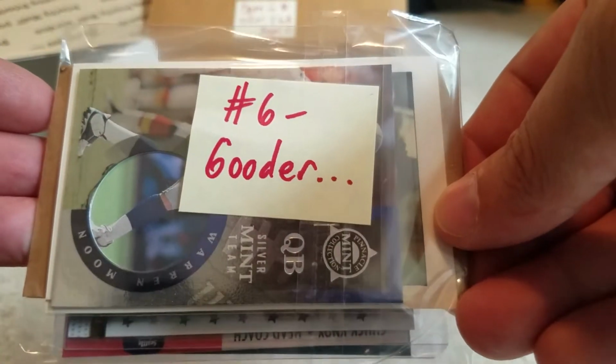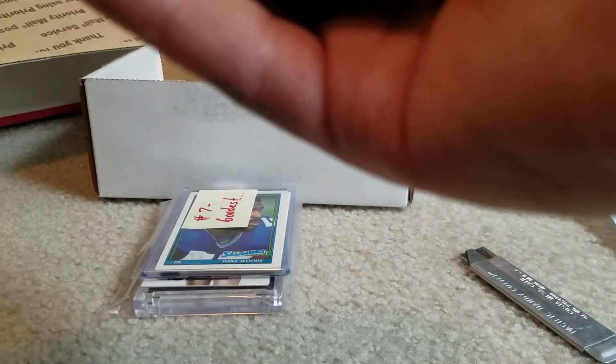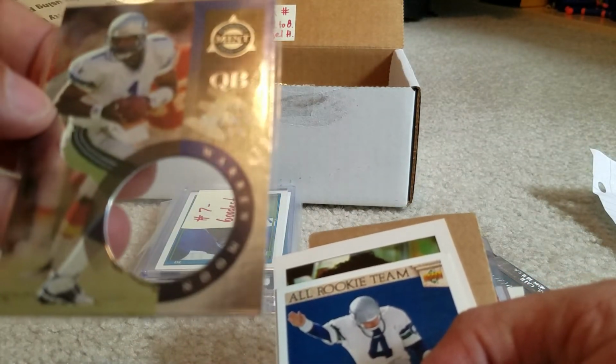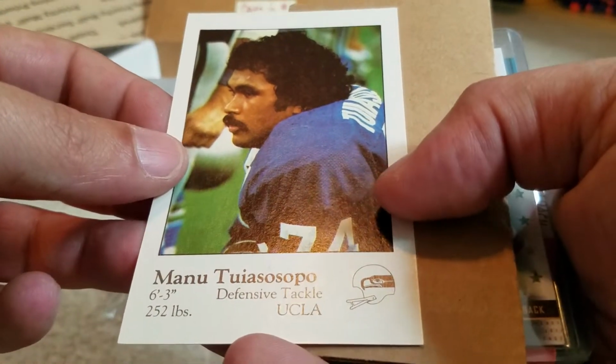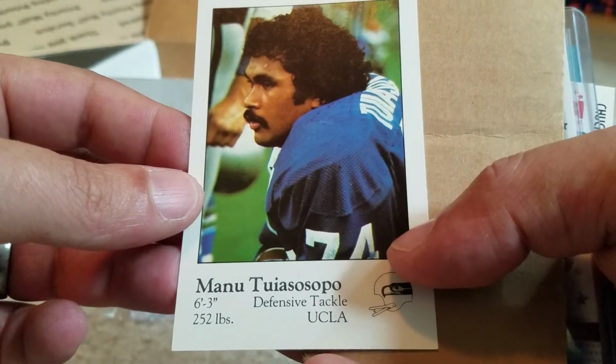Number six, Gooder. I like that. Being a teacher, it's always nice to see, you know, the good grammar and use of English language there. So we got the Silver Mint, John Casey, and I can never remember how to pronounce this guy's name, Tua Sisopo.